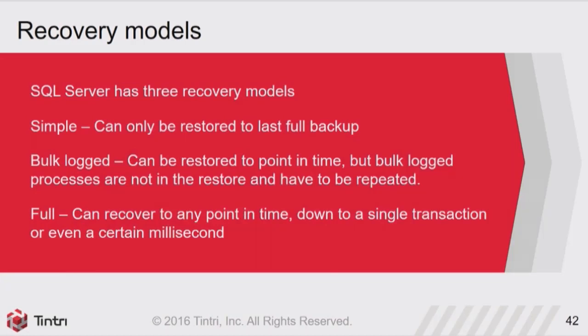Recovery models. SQL Server has 3 main recovery models, just to make sure you cover your databases. The simple model basically means that every time a transaction completes, the logging is overwritten and disappears. What that means is I can only go back to a recovery point of the last time a full backup was done. I can't go to any point in time. Databases in simple mode are great for using storage snapshots for everything on them.